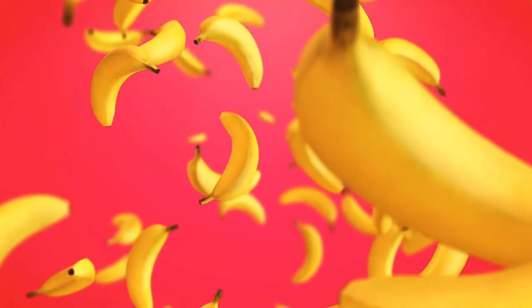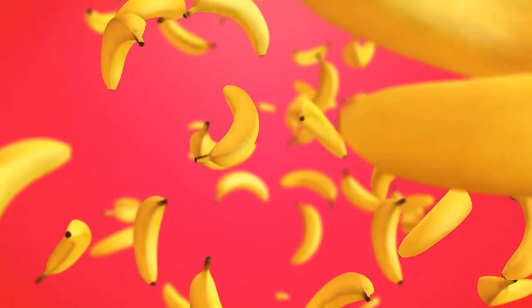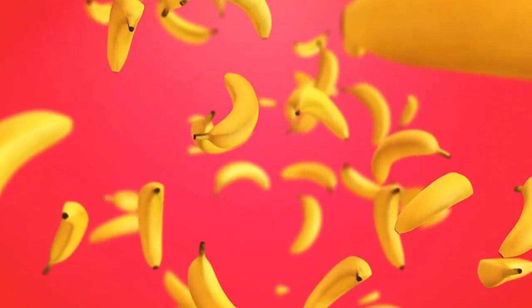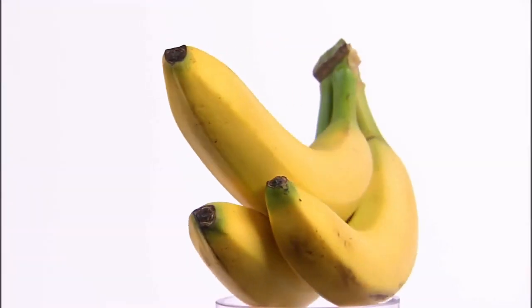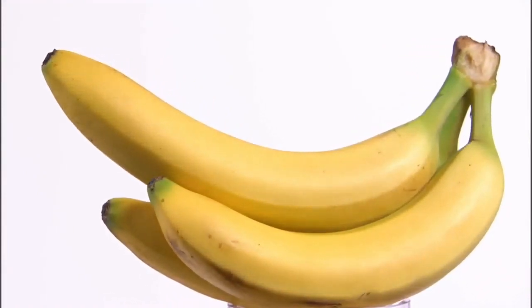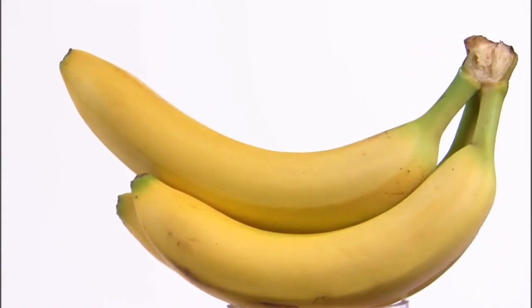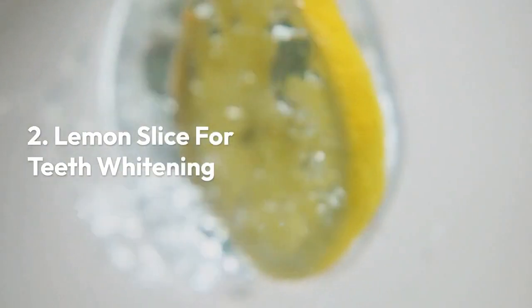That's even if you like bananas in the first place. Having the banana peel mush sitting on your teeth is enough to make anyone feel squeamish. When comparing the comfortability and results of this method to professional tooth whitening methods like a tooth whitening kit, it just doesn't compare. 2. Lemon slice teeth whitening.